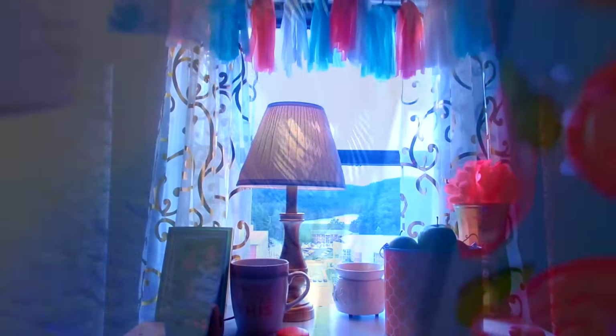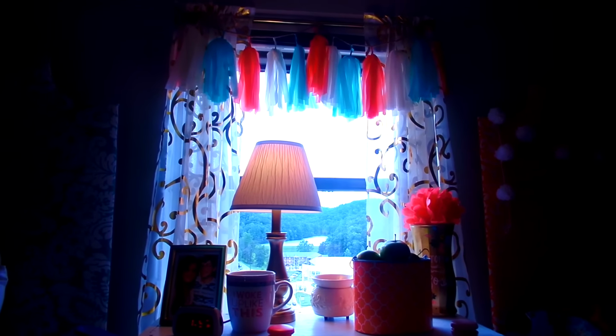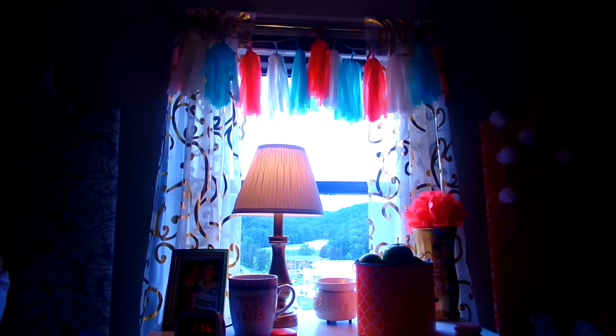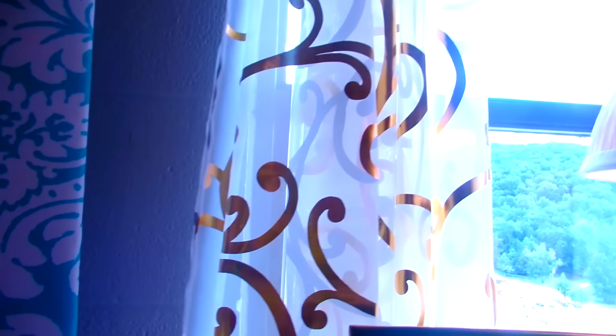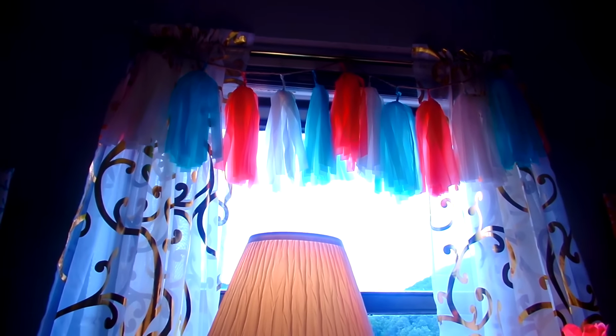Then I also just have that gold stepladder propped up right here. Then this is our window, and it's really pretty. This is probably one of my favorite parts of our room. Our curtains are actually from the Family Dollar, and I don't know that you'll be able to see the details of them. I'll try to get up close here. They're like a sheer white with a really pretty gold design on them. And that banner is from Hobby Lobby.